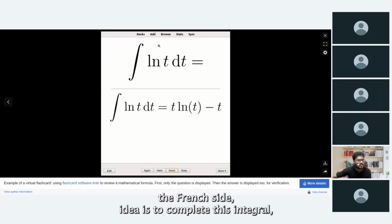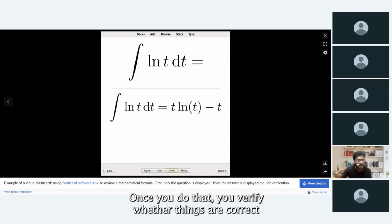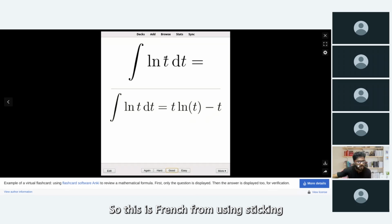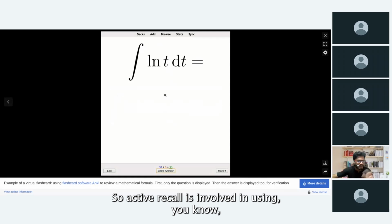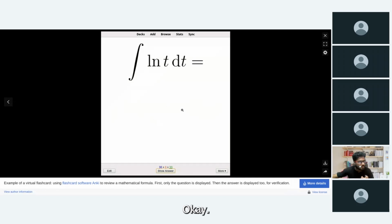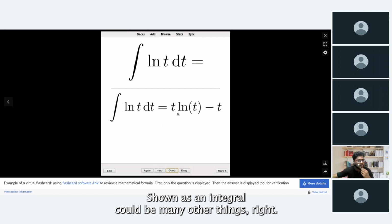When you look at the front side, the idea is to complete this integral, to actively recall that integral, to bring it out from your memory. Once you do that, you verify whether things are correct by looking at the back of the card, or if you're not able to recall, you look at the back of the card for the first time. So this is different from using a sticky note and highlighting on it. Looking at the front side of the card and completing the back side involves active recall, which really works. So that's a simple example of a flashcard, front side, back side, shown as an integral, but it could be many other things.